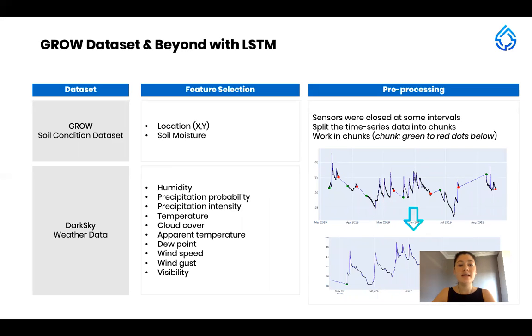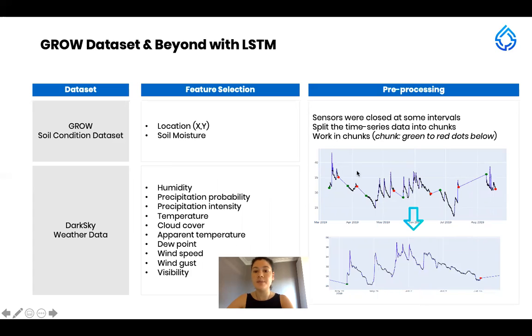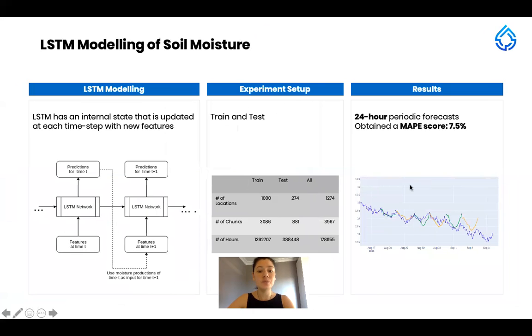Here we can see the datasets, Grow and Dark Sky, and our features, which are more relevant so that we could understand and analyze the data. Here you can see the pre-process steps, which are the chunks that we can see here. We divided the data into chunks because when we visualized the data, there were some gaps and some of it was a little bit challenging. So we took them as chunks, and you can also see the zoom view of one of the chunks here. So we pre-processed and then moved forward to model the dataset.